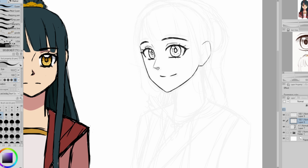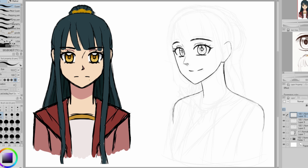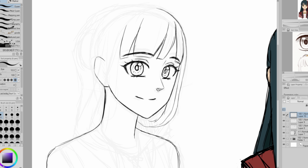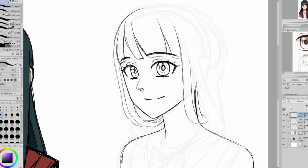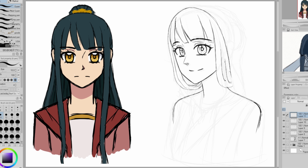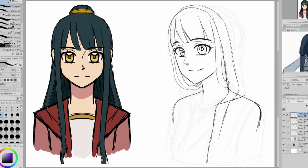Also, I feel like I succeeded with Hime's eye shape. I feel like she is able to look more serious or more happy depending on her facial expression, and her eye shape isn't too overpowering where she feels too cutesy or too stern or angry.